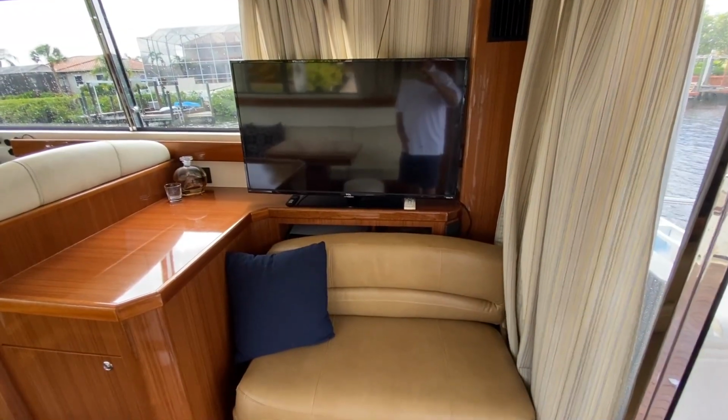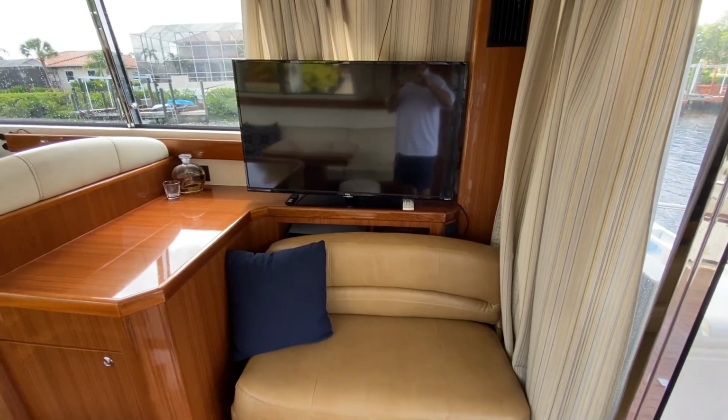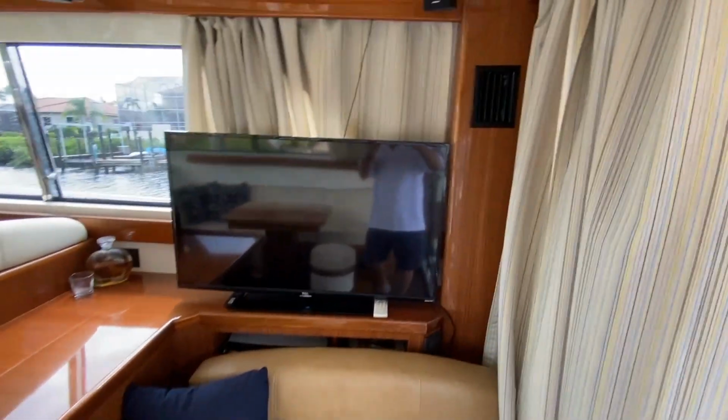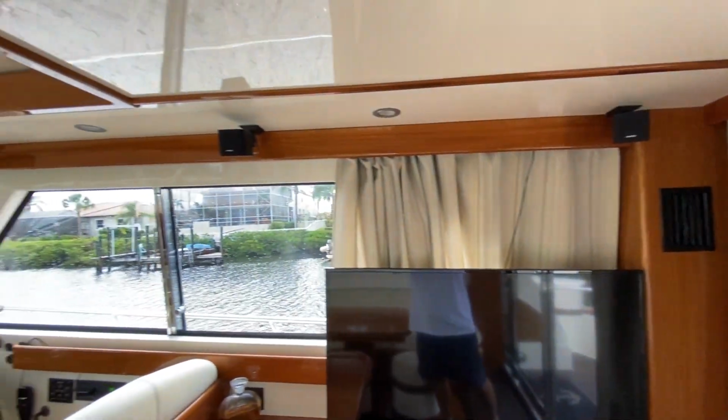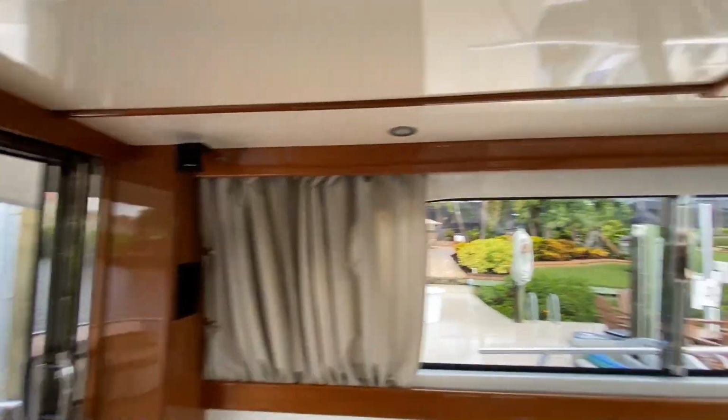And then moving over to the starboard side, you're going to see your flat screen TV. And it's a good time to note, if I just go ahead and move up a little bit, you're going to see your surround sound Bose system all the way down the sides of the boat. And that's on both sides.